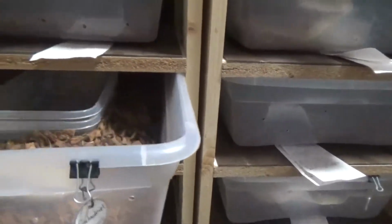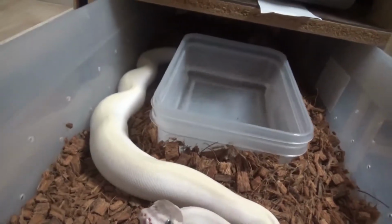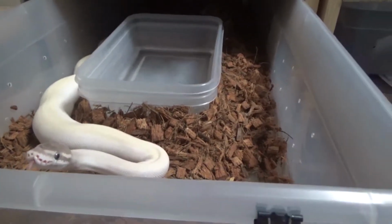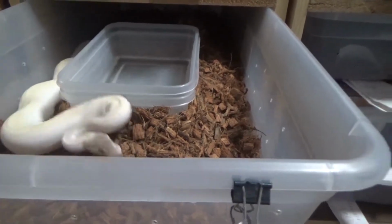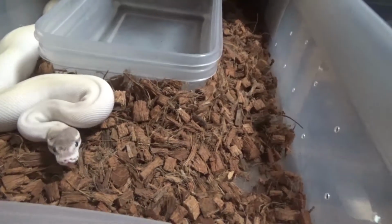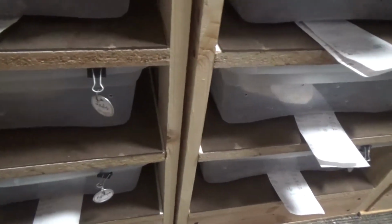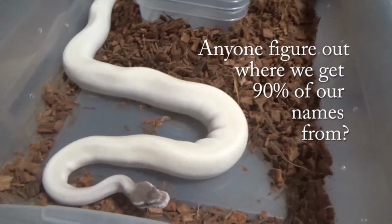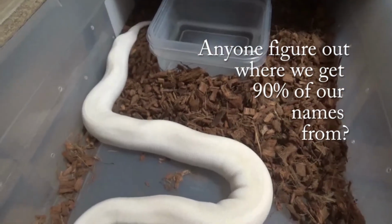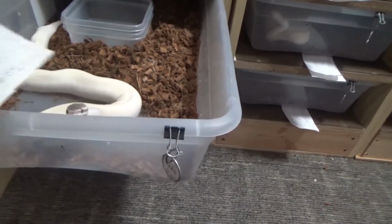And down lower, we've got two Super Mojaves. Also ready to eat. Getting nice and big for us, growing really well. This one is Galadriel. It's all right. This one is Jadis. Love these things. Oh, don't come at me, girl. Put your head down.